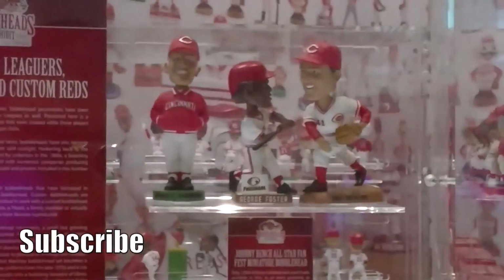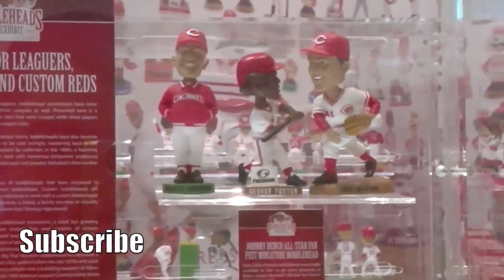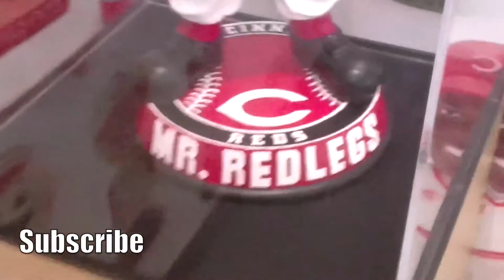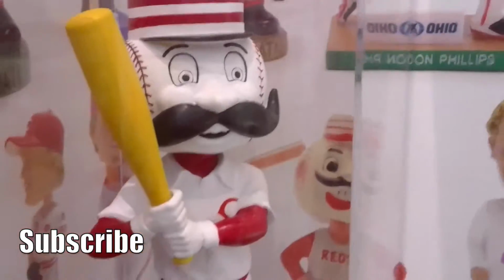And these up here, Sparky and Tom Seaver, were given out by the Columbus Clippers, while that George Foster was given out by the Florence Freedom Frontier League baseball team. And just a bunch of different cool, obscure Reds bobbleheads in here. We got a big Mr. Redlegs bobble that you used to be able to buy in the team shop. I'm not sure if you can still buy it.